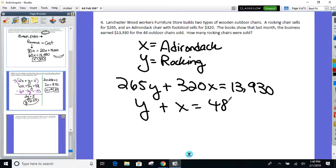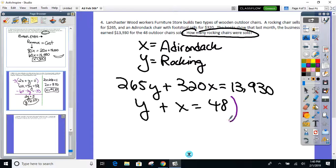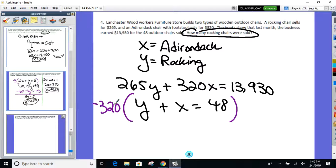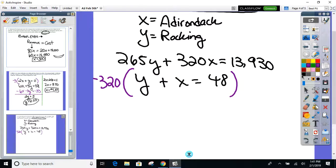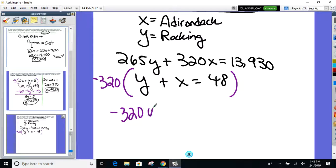Now, we could easily just go solve for one of them, plug in for the other, but we're looking for rocking chairs, which you called Y, so can we try to eliminate the X's so I don't have to do all this work for nothing? All right, we called rocking chairs Y, so let's solve for Y. How can I get rid of the X? What can I multiply this bottom one by? Negative 320. Yep. So multiply the bottom by negative 320. And we end up with negative 320Y minus 320X equals negative 15,360. Anybody? Okay, good.